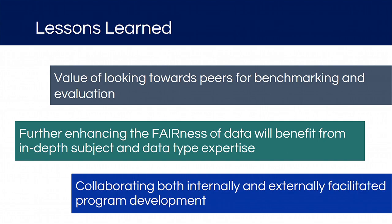As we've been thinking about how to further enhance the FAIRness of data within our repository, we've also really recognized through our work that a certain level of data curation really benefits from in-depth subject and data type expertise. And this is someplace where we see a lot of value of the Data Curation Network model of sharing curatorial expertise across institutions. And finally, we've been really lucky at Duke that we've been able to collaborate with folks both internally at Duke and externally while we developed this program. And this helped us to keep a holistic view of how our program fit within the broader scholarly and data ecosystem, both at Duke and beyond.